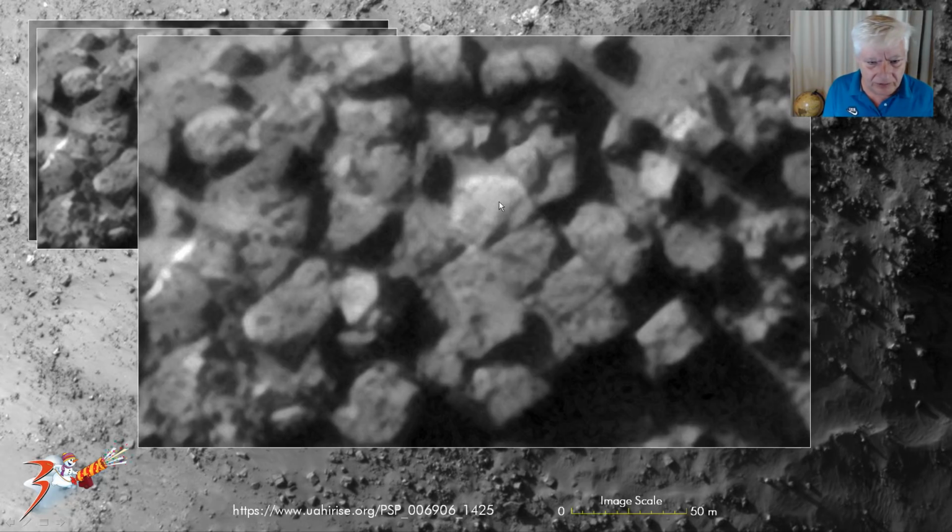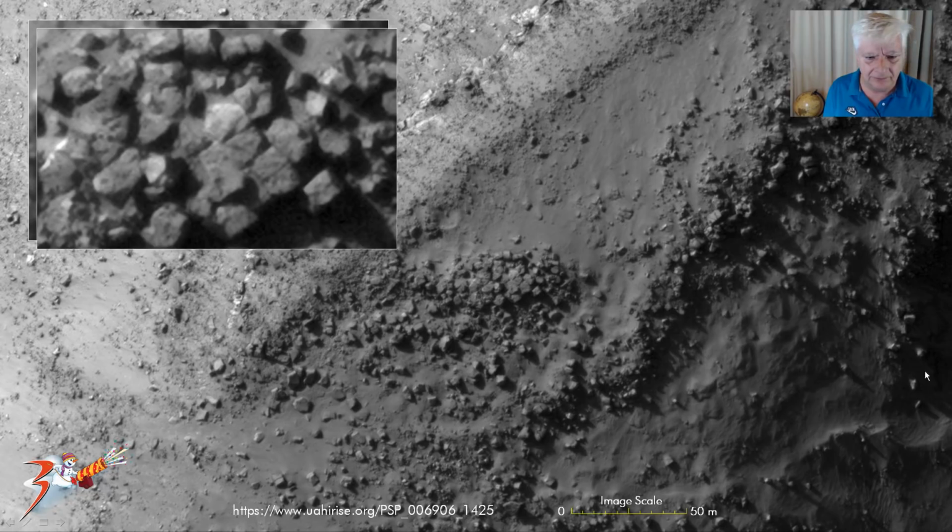Here we've got what looks like 1, 2, 3, 4, 5, 6 blocks in a rectangular pattern there, and on top a smaller rectangular block. It looks as if this might have been some type of structure perhaps. Totally devastated, looks like a toppled wall.